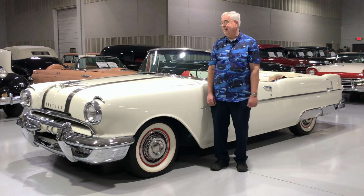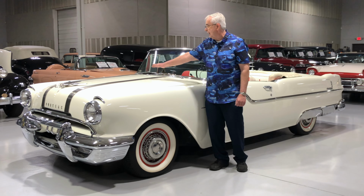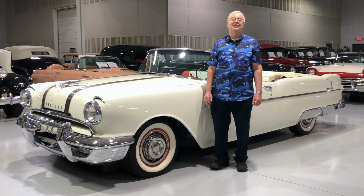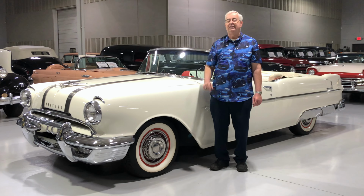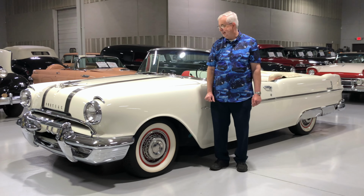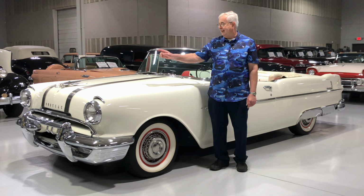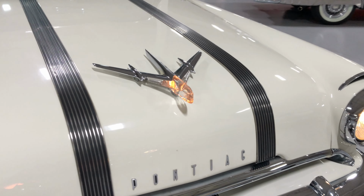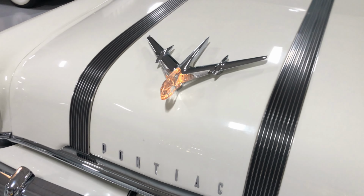But you know, Pontiac had its own distinctive features. I mean, the two big chrome strips that go down the hood has always been one of the things that Pontiac was known for. You see that coming down the road, you'd go, there you go, that is a Pontiac coming this way. The other really neat option that this car has is the front hood ornament actually lights up. So when you put the headlights on, the Indian head lights up.